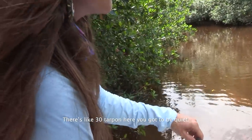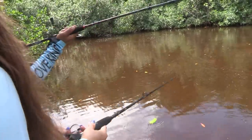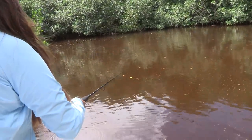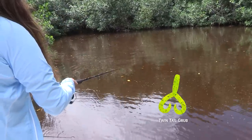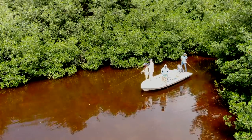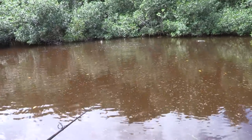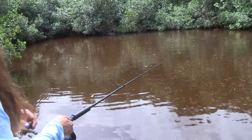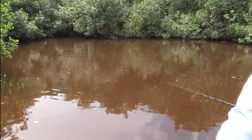There's like 30 tarpon here. You gotta be quiet. Let's see if one of them will bite it. Clara is throwing a Yamamoto twin tail grub on a jig head, which has produced fish, but in this pond, she's getting bites but having trouble hooking up. The tarpon seem to be bumping the lure but not feeding aggressively. A change to a Yamamoto D-shad on a super sharp Gamakatsu wide gap worm hook might be the answer, along with braided line to help with getting a solid hook set.